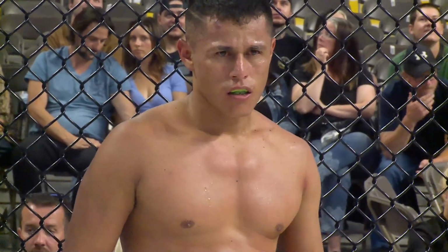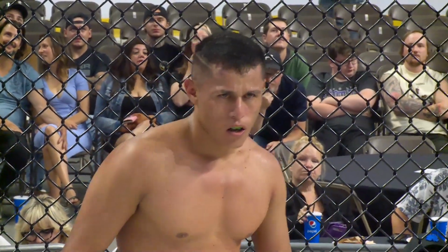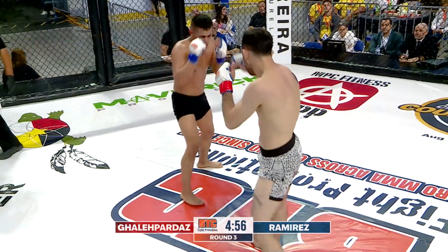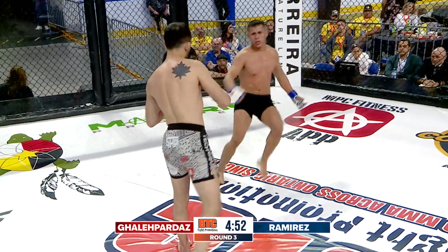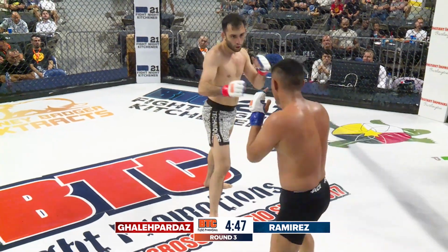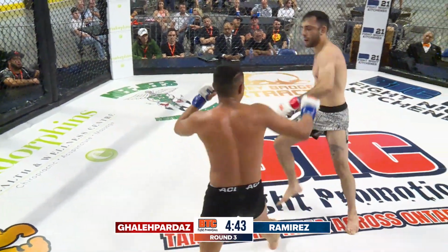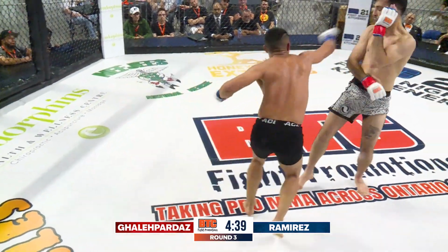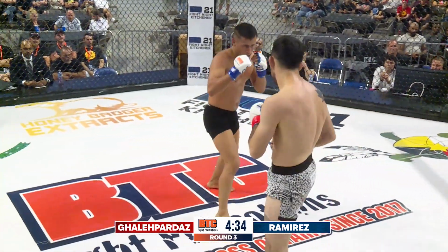I agree. As we go to the third and final round here at this catch weight of 130 pounds. And nice sportsmanship there, a tap of gloves. A kick to the body from Ramirez early on. Tried the high kick to Ghalehpardaz. Wonder as well how much they conserve the energy until the final moments, but Ramirez will push forward. Yeah. The good combo.